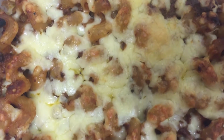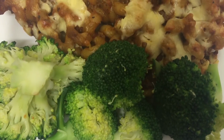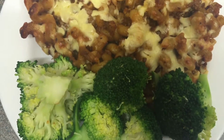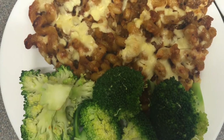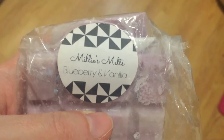And dinner is ready, yum yum. So tonight's dinner is macaroni beef bake with yummy cheese and broccoli, yum yum. I don't know why though, I decided to put this on such a small plate. But anyway, dinner time.